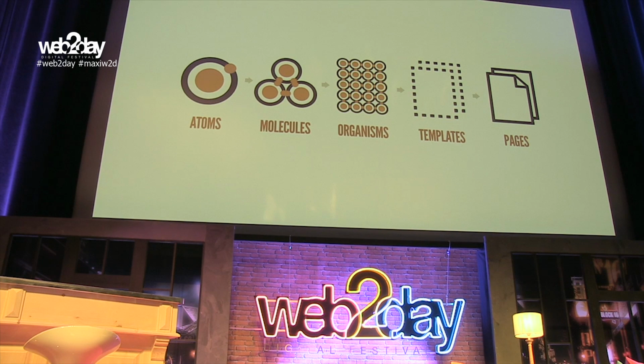The first one, the basic one, is atoms. You're creating atoms. These are the basic units that you have in your design. It could be a little button, a little form, a little input field, something like that. You combine these atoms to create molecules. You combine the molecules to create organisms. Out of organisms, you create templates, and out of templates, you create pages, and then you have your website.